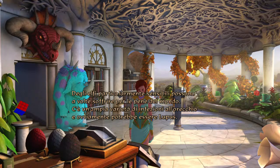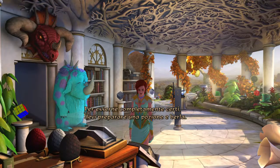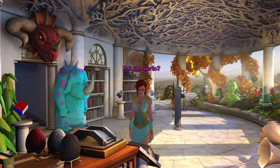Sensitive elves can sometimes suffer from the pains of the world. There are a variety of ear infections, and of course it could also be lupus. But I think it is something else. Like what? To be completely certain, you must mix a potion and drink it. Are you serious? Very.